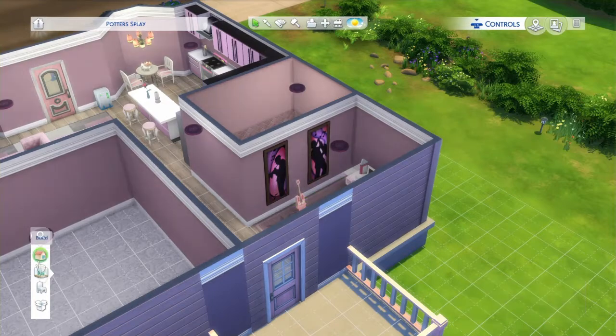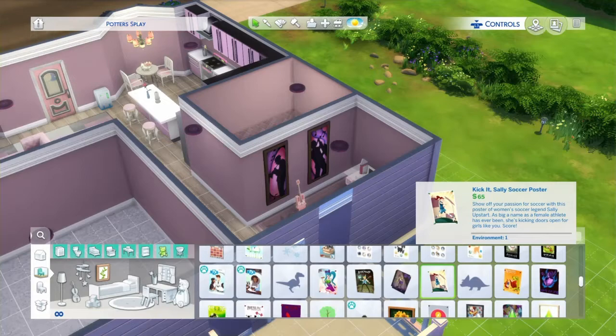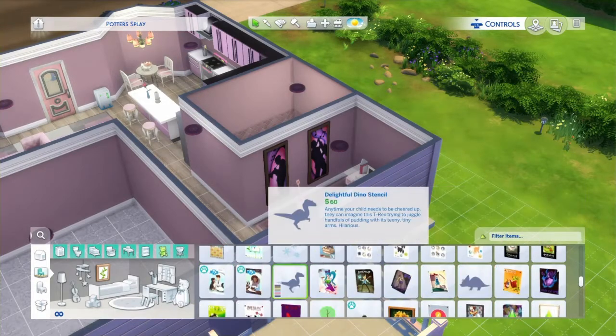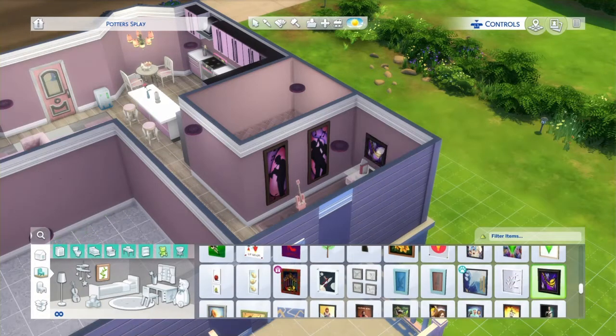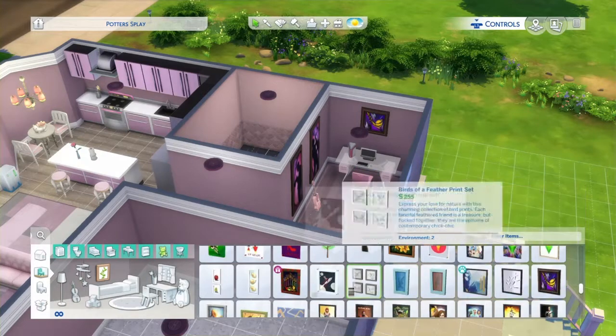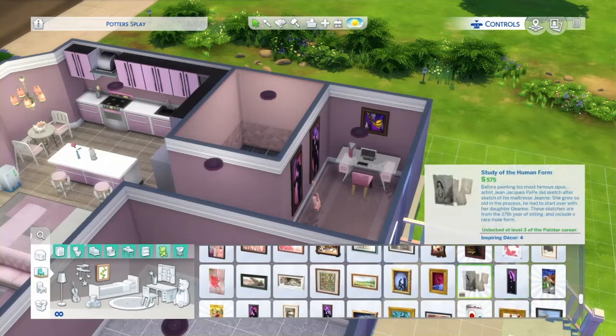I do like those 2 paintings so much, so I'm sorry if I use them in every build, but I love them. And they have the pink in them, so they work for what I need this time. I do put that painting there, but I take it off at some point because I end up putting a window on that side.